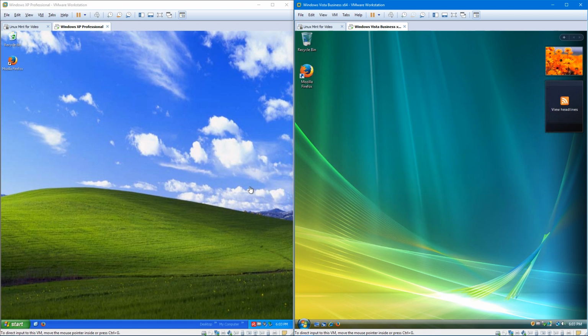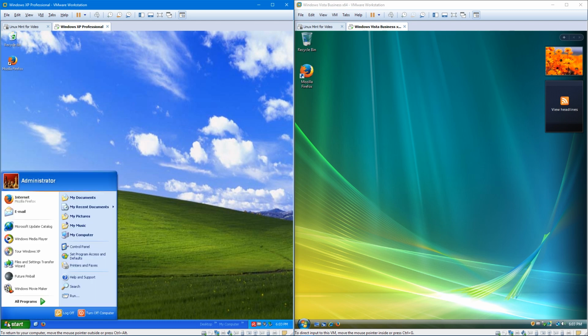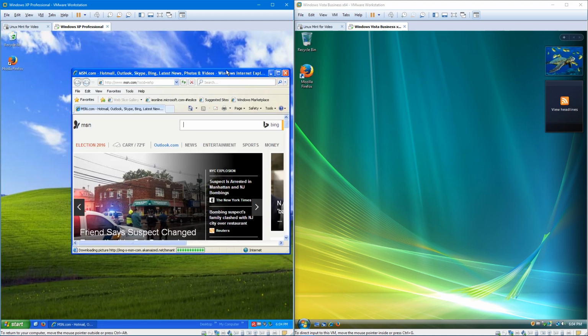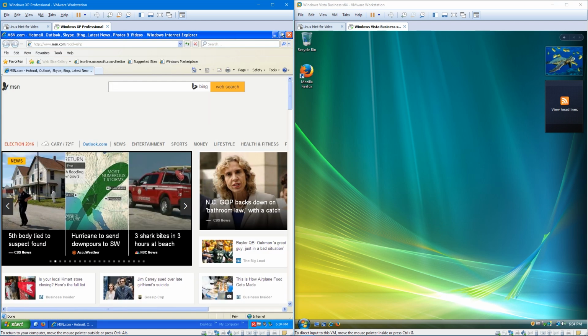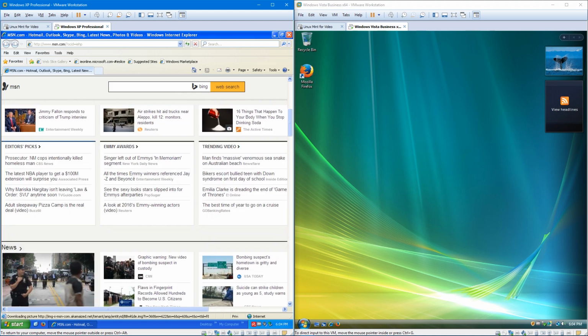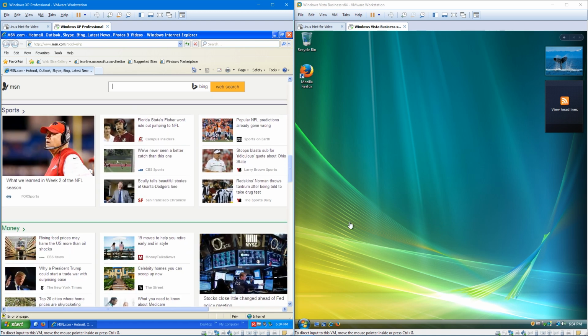So yeah, let's go ahead and look at one of the most important features of pretty much any operating system nowadays, and that is the web browser. Windows XP came with a web browser called Internet Explorer 6, which is upgradable to Internet Explorer 8, which is what I have right here. So this is Internet Explorer 8. It was released in March 2009, and Internet Explorer 8 was kind of decent for its time, but early 2009 was over 7 years ago now, so this obviously really does not display modern web pages that great.